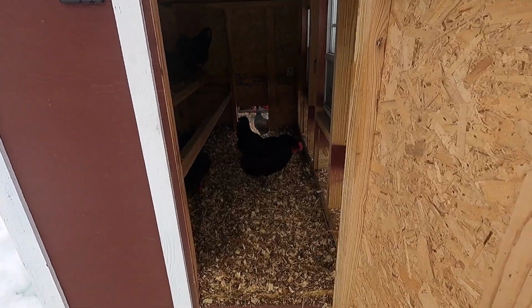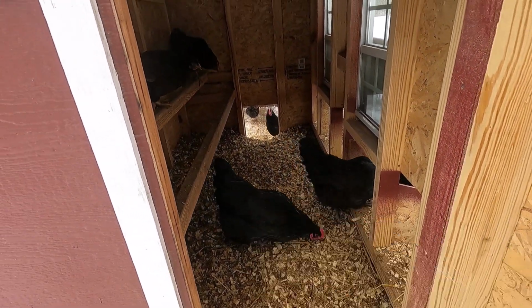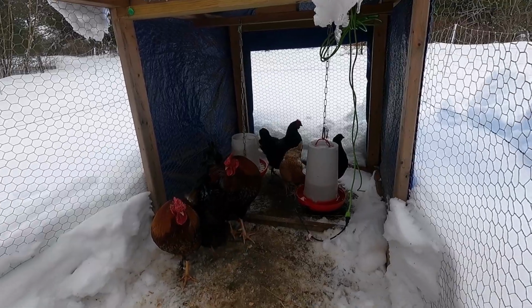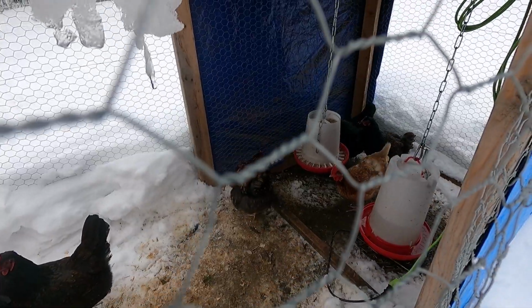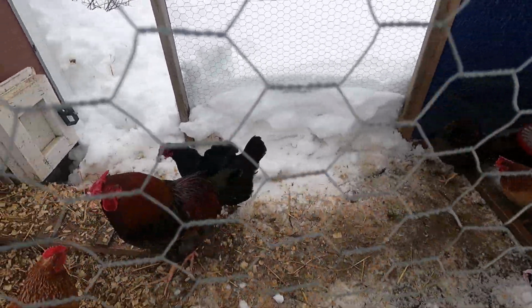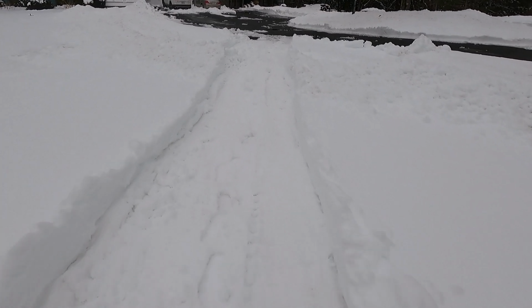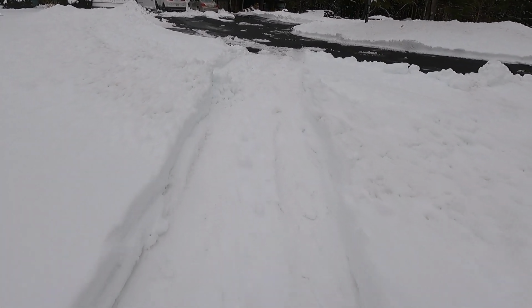So another thing I want to do this morning is add a little bit more pine shavings in there, another couple of inches. They're tasting the fresh feed. Yesterday I made somewhat of a path with the tractor. That was a good idea.